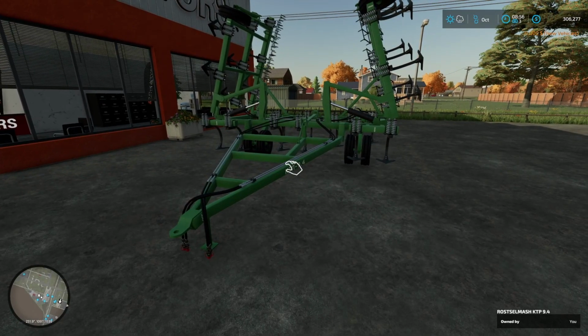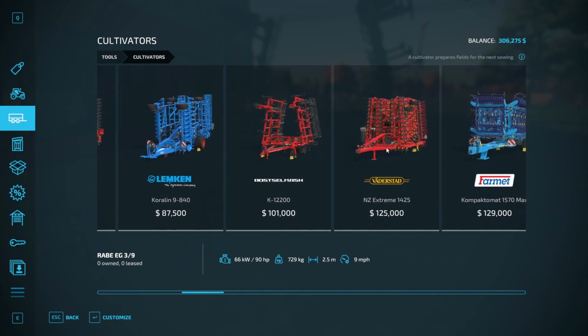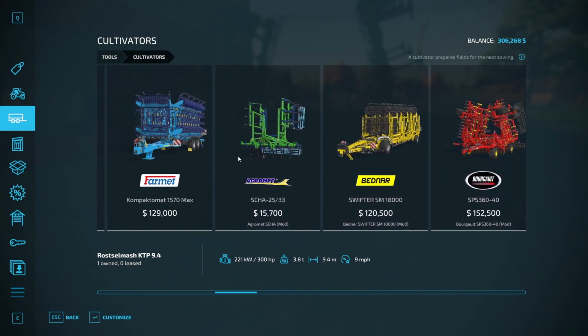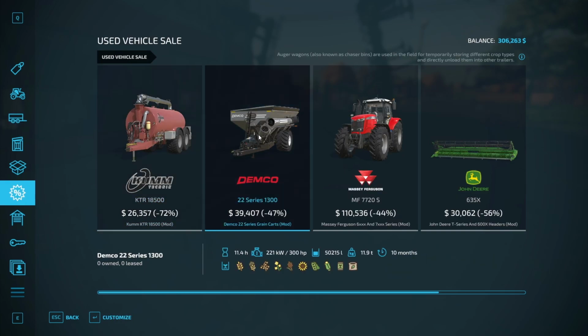So this is the cultivator that we've gone for. I'll quickly show you what it is. Is it Rostel Mash? I'm probably butchering that. This is here. It's only 11,000. Takes 300 horsepower to pull. But it is kind of like an older designed one. There is a newer version which is in the base game, and this one, which I was contemplating, but it needs a lot more power. That one as well is at the borderline of our power and it's a lot more expensive, so that's why we've gone for that.